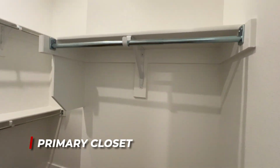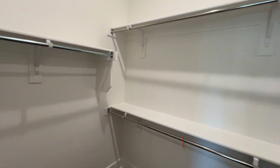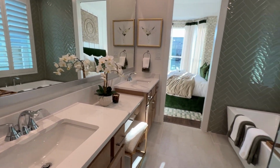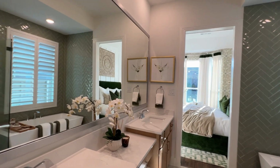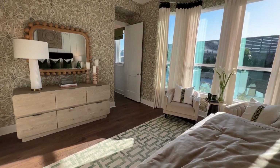but you keep on going and you enter into the primary closet. Plenty of hanging space and cubby holes and plenty of room for all your things. It's just a really nice primary suite for you to enjoy. It's so pretty. It's at the back of the house. You're right near the back porch. You could sit outside and have coffee in the morning or relax at sunset and just really enjoy it.